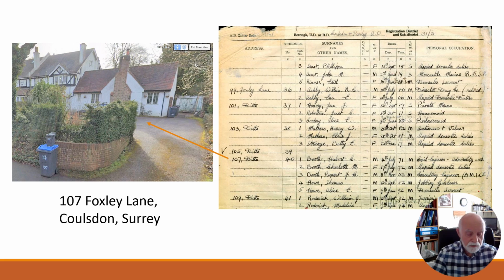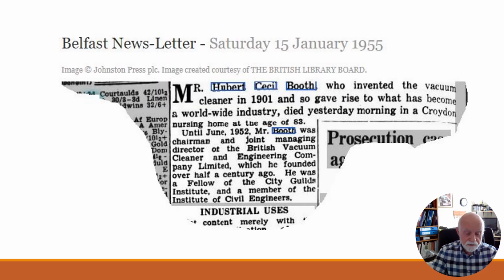In 1952, he retired as chairman of the British Vacuum Cleaner and Engineering Company and died in a nursing home in Croydon on the 14th of January 1955, aged 83.